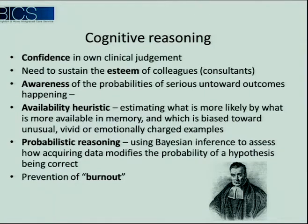For example, this idea of the availability heuristic, which is that when something terrible has happened to me, when I've had a patient with all the hallmarks of irritable bowel syndrome, who's age 40, who turns out to have bowel cancer, I'm very, very reluctant not to refer every single patient that I see with irritable bowel syndrome thereafter.